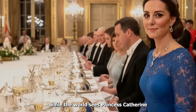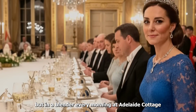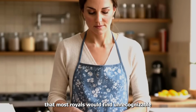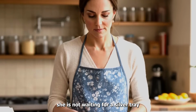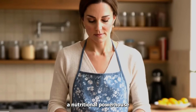While the world sees Princess Catherine under the dazzling lights of state banquets, her true power is not found in a crown, but in a blender. Every morning at Adelaide Cottage, before the cameras start flashing, Catherine performs a ritual that most royals would find unrecognizable. She is not waiting for a silver tray. She is standing in her own kitchen, preparing a drink so potent that nutritionists have labeled it a nutritional powerhouse.